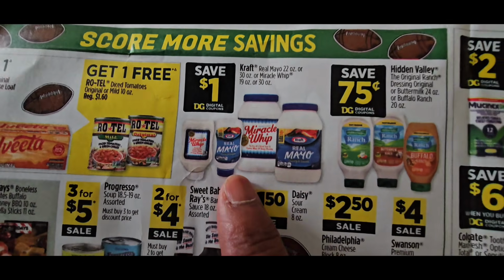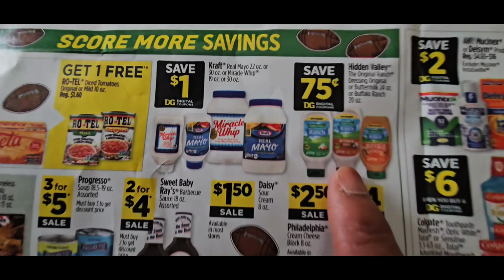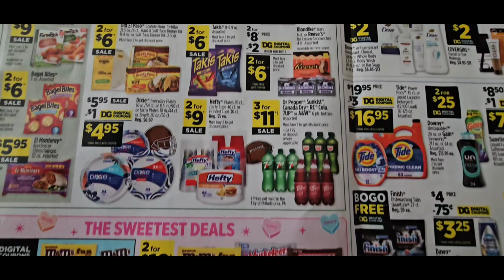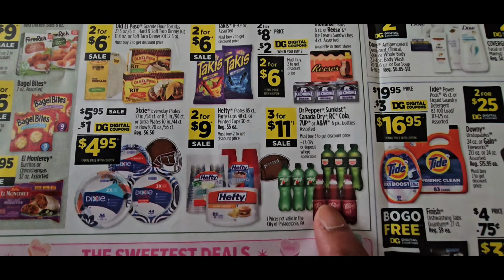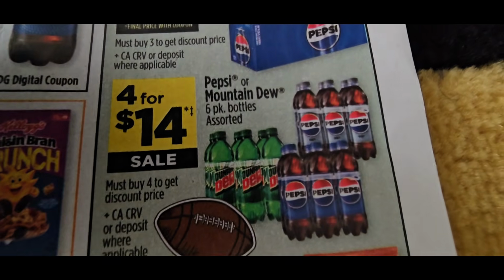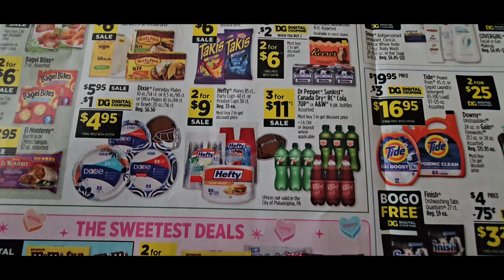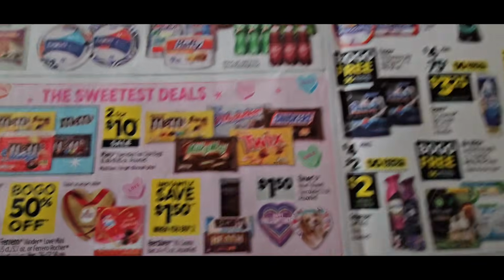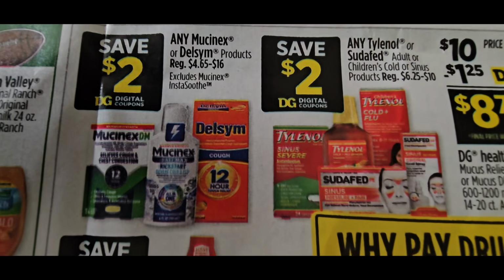The smallest one is attaching to it, as you can see, but I think it might be that one. Okay, say 75 cents on the ranches. Then we're going to come down because you're going to do the 3 for $11 Dr Pepper. Now, remember, the front page is 4 for $11, the other ones, okay? They got 4 for $14 on the Pepsi and Mountain Dew and 3 for $11 on the Dr Pepper and the 7-Ups, which I probably would go for that one, all right? Then more candy.